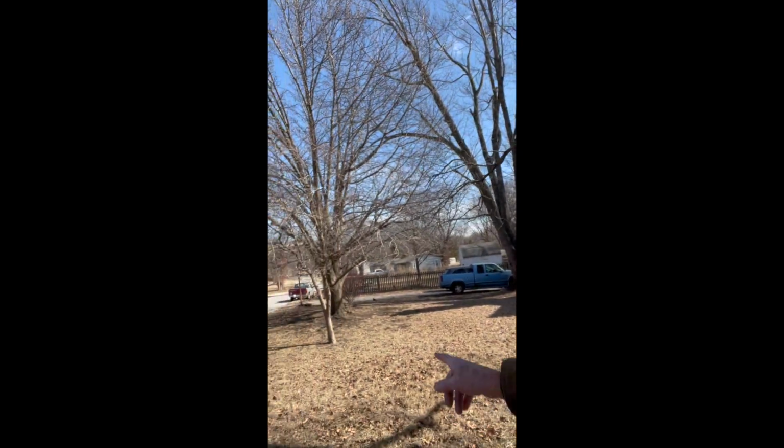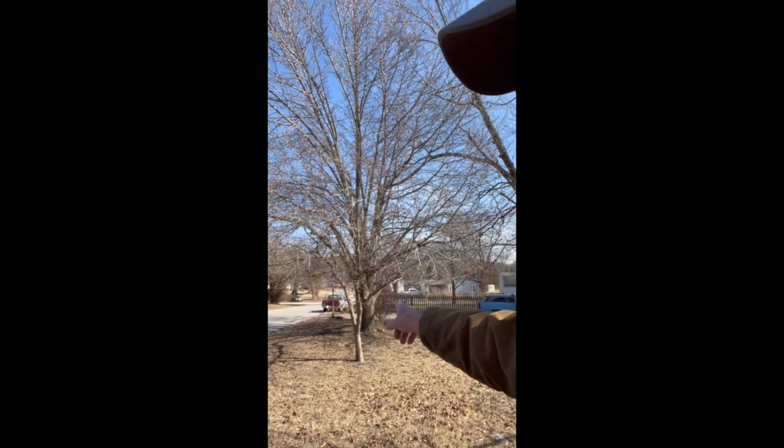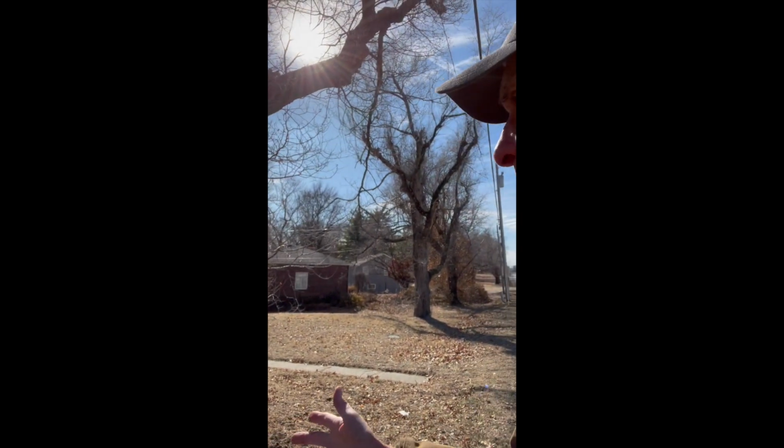That will come tomorrow, but I wanted to take the sunshine and show you some pictures, because right here is a Siberian elm. Excuse me, that's a Bradford pear. They're not native. They have several bad qualities as far as invading, not being a long-lived tree, not feeding native plants and animals. This is the Siberian elm.